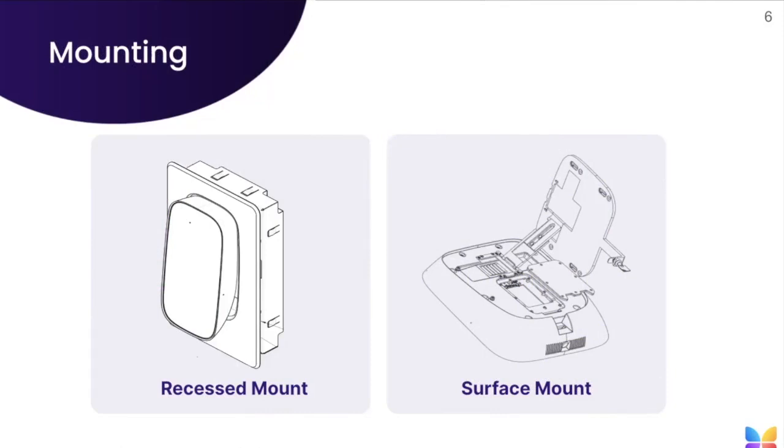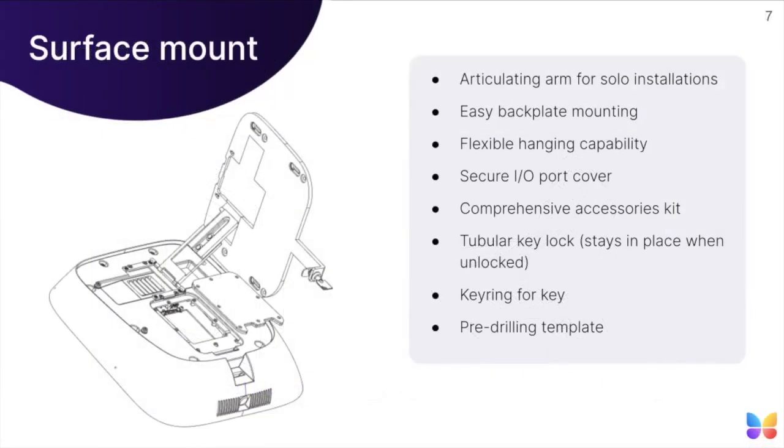Our recessed mounts feature a door that can be opened to free hands during maintenance and installation. You no longer have to physically hold the unit to access the cabling, making the installation process more convenient. Similarly, the surface mount option has been enhanced with an extension arm. This arm articulates outward during installation, allowing a single installer to position the device.